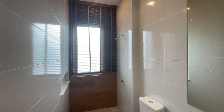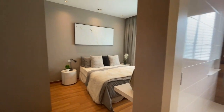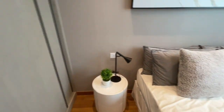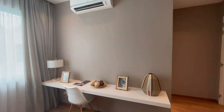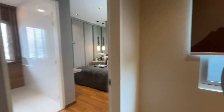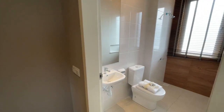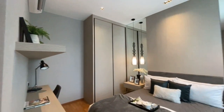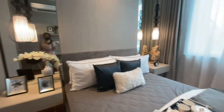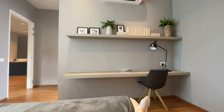So this is the second bedroom, and it also has its own bathroom, and this room fits a queen size bed. This room only has an average closet since it's too small for a walk-in closet. So this is the final bedroom, also with its own bathroom. As you can see, this room is slightly larger than the previous one, so this room can fit a king or a queen size bed.